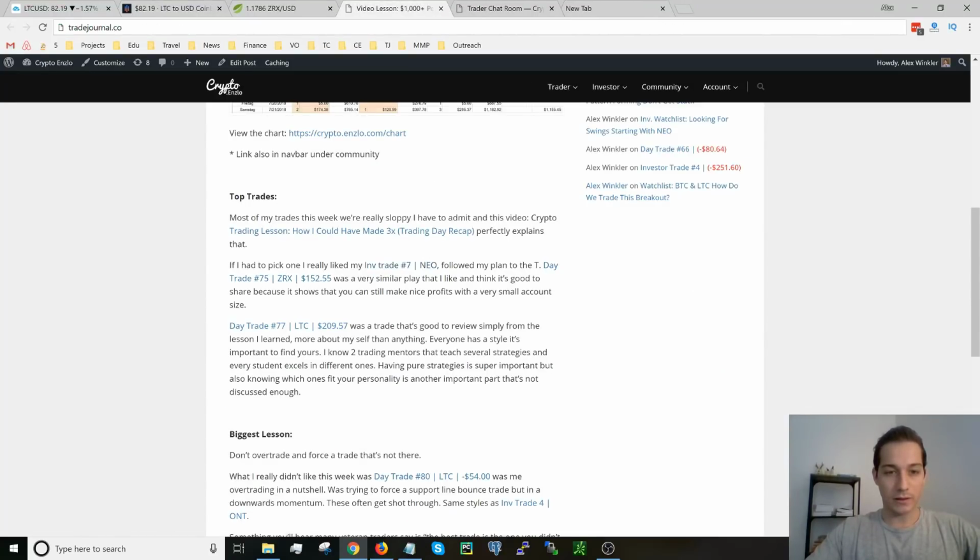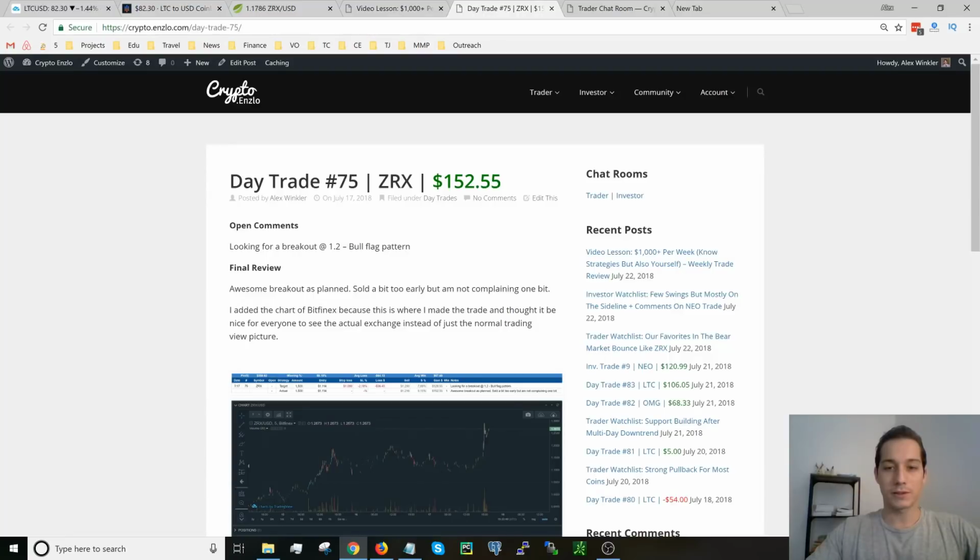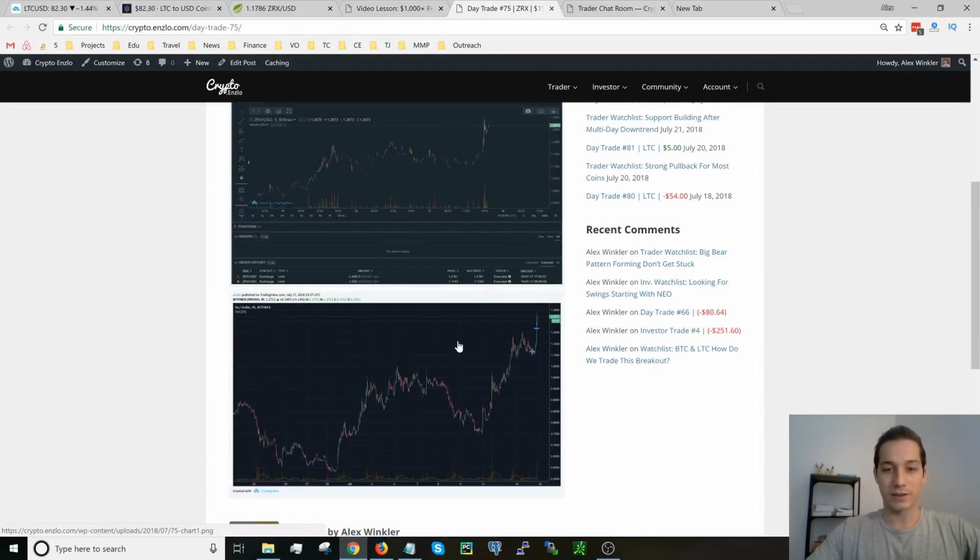The next trade I think was pretty cool was this one. This is a very similar setup, but it was a day trade with ZRX, and it was almost the same chart pattern here. It's crazy.